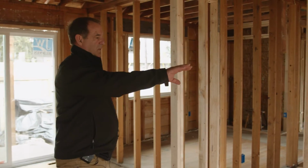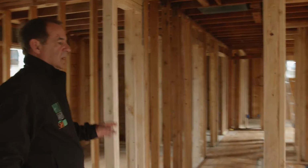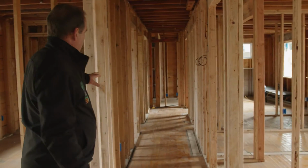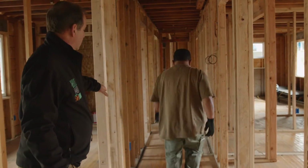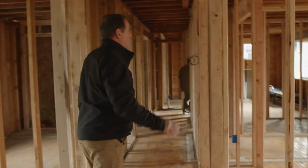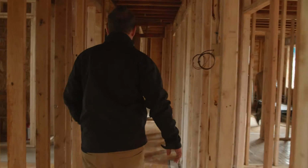We have the new bedroom here with its own closet and windows. New bedroom over here also with a closet. As you saw before, we expanded the hallway from its old 36-inch width now to 42. Come on down here, we'll take a look at some of the ceiling lines.